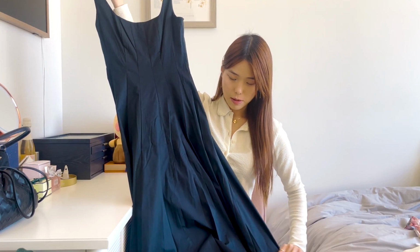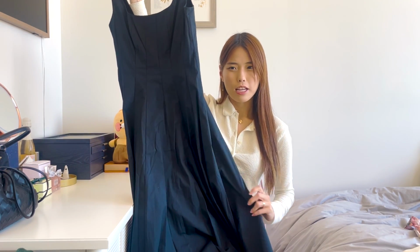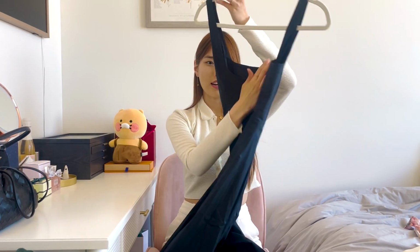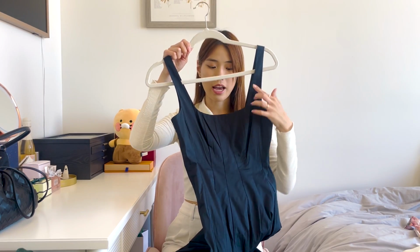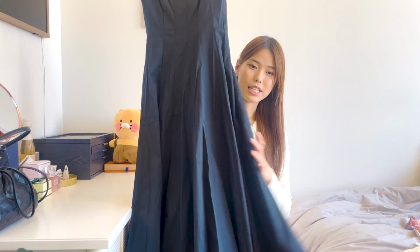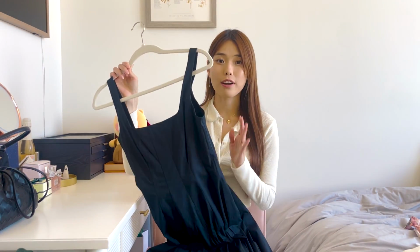This dress is made primarily of cotton. It feels like a very starchy, kind of stiff cottony material. Non-adjustable straps, but a scooped back neckline as well as a square boat neck in the front. And it's got these very muted pleats on the bottom. But in general, this dress is just very, very, very simple.